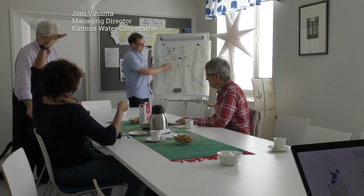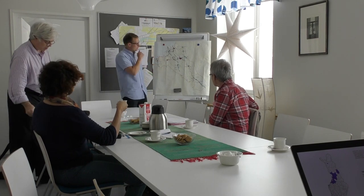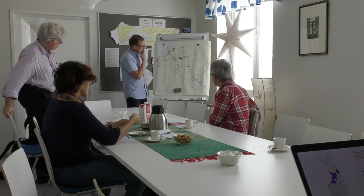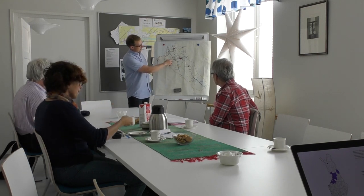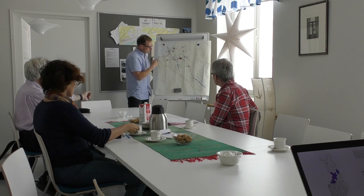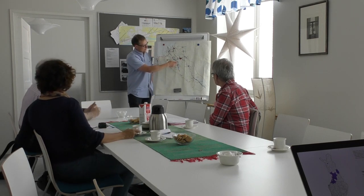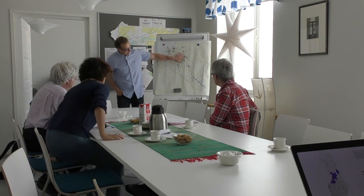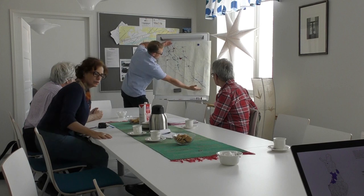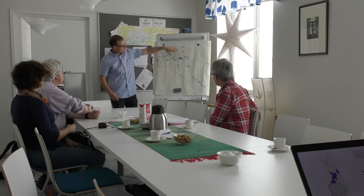As you can see here, this is the northern part of this central Ostrobothnia region. We are now here. These green lines are municipal borders, and these blue areas are groundwater aquifers. And as you can see, there are not that many. This distance is something like 120 kilometers, and in this direction, it's something like 70 or 80 kilometers.